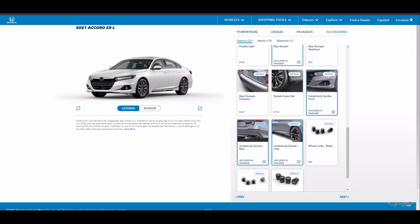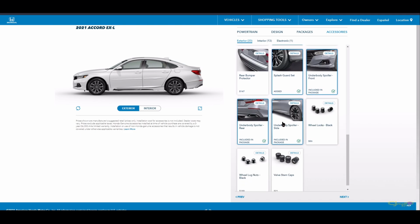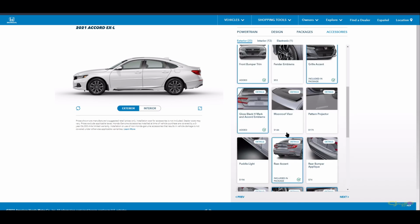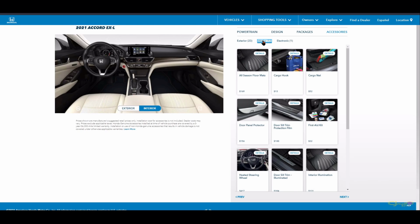Don't need that. If you want to take care of your car, you would need a bumper protector, the splash guard set. There's only one thing, so yeah, we can put that on. We can look at how that looks right there. Everybody has that already. Locks. Really not liking those wheels in it, right? But let's see if we can get something else done and then go back.